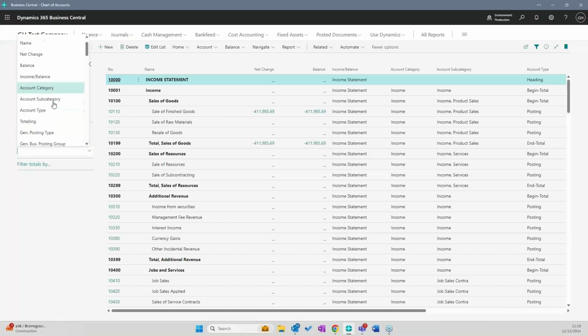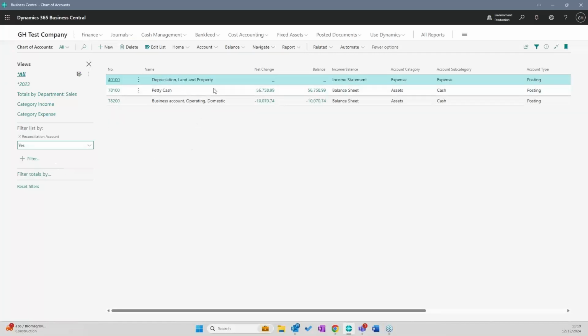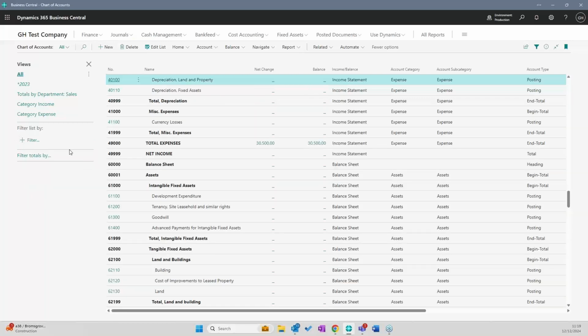So for argument's sake, if I want to just see reconciliation accounts, I can scroll down. I've just gone past it. There it is. And I can say that I want those that are reconciliation accounts and just see them. Alternatively, I can filter the values. So perhaps I only want to see those within a certain date range. I can enter that date range and see just the values of the transactions that fall within that parameter.